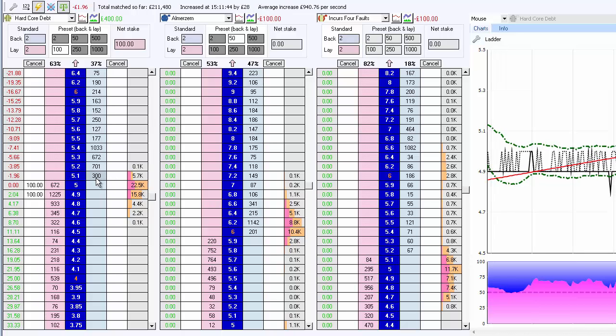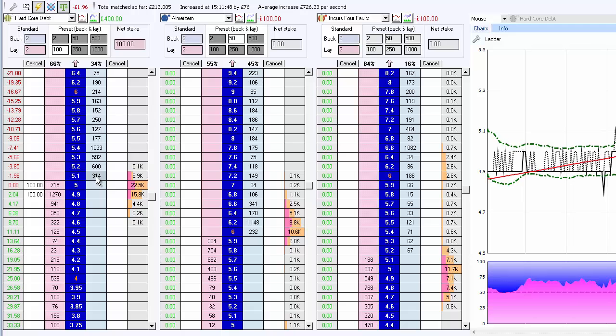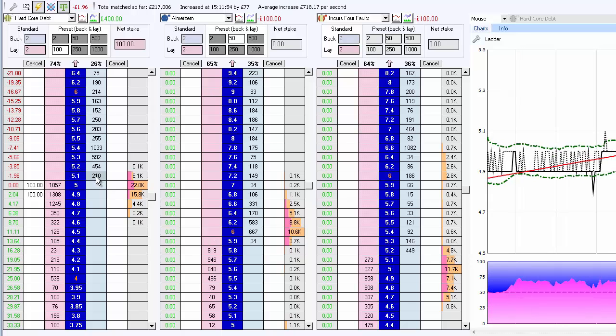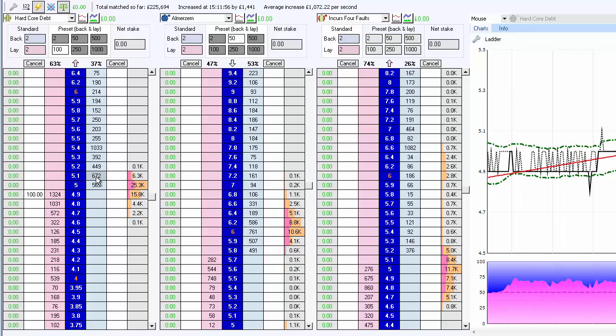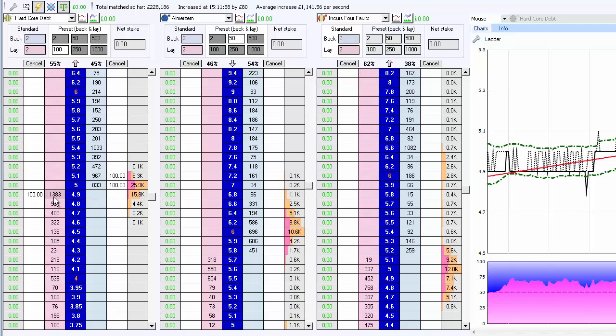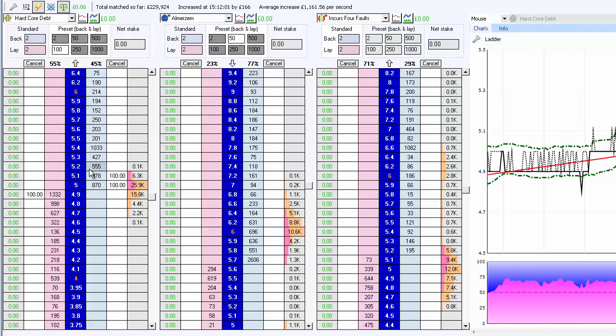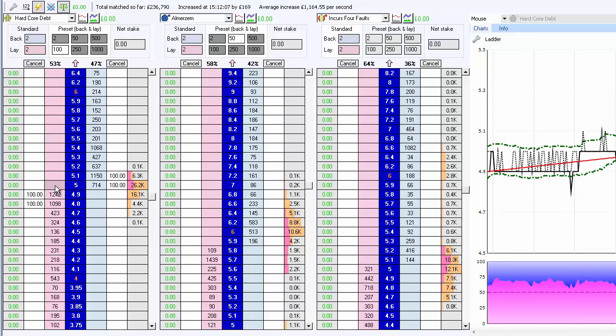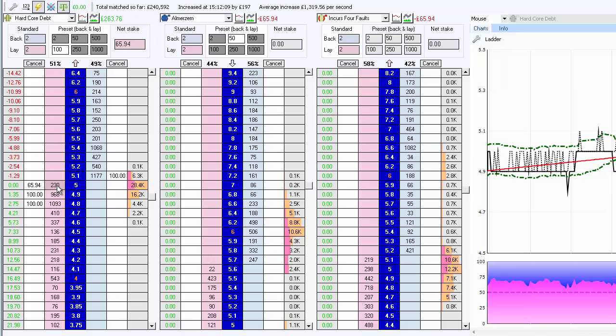So we're just gonna keep an eye on this money at 5.1 because I'd like to back there, but I need it to get to about 600 or so, 700, a bit more now. Got money waiting at 4.9, so that's not really going to be an issue for us. I'll pop something in just below it. Figure out which side is going to go first. It's that one.